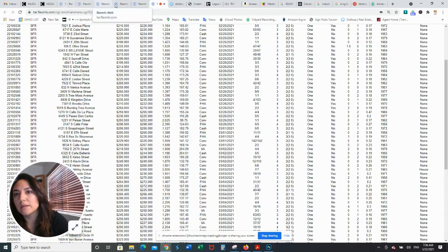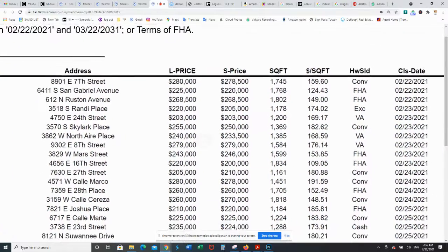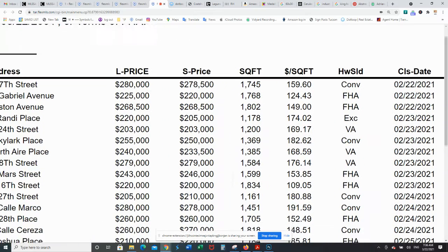So going back to this list of 112, when you start making these comparisons, for example, you start seeing list price 280, it sold for lower. List price 225, it sold for lower. List price, it sold at value, at the asking value. And then you got list price 220, it sold at 205. Okay, so this was overpriced, obviously. What type of loan? It was an exchange. 255, 250, $5,000 less. It was a conventional loan, so a little bit more strength when it comes to the buyer.